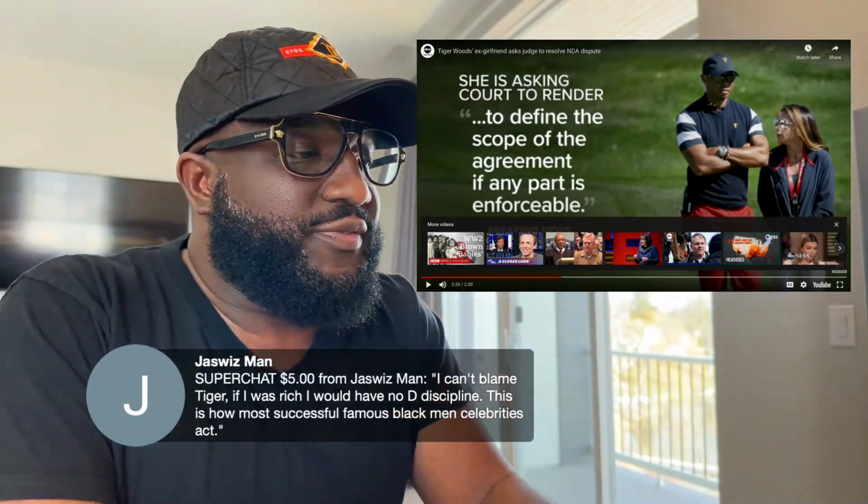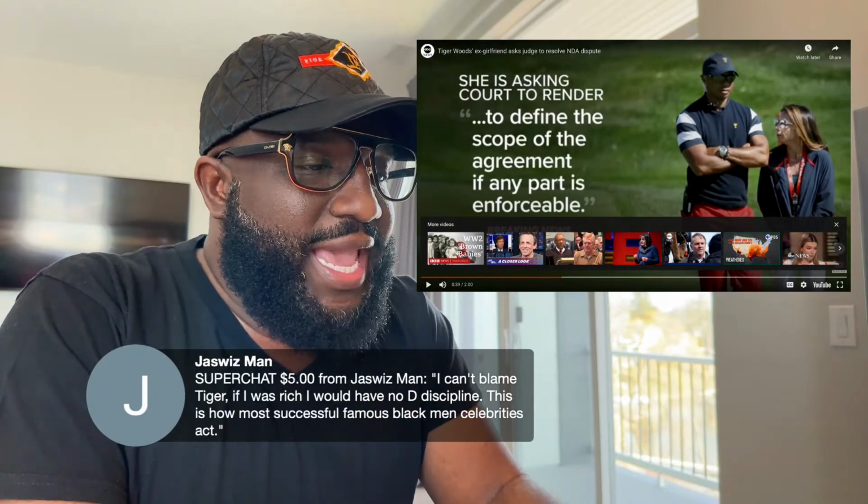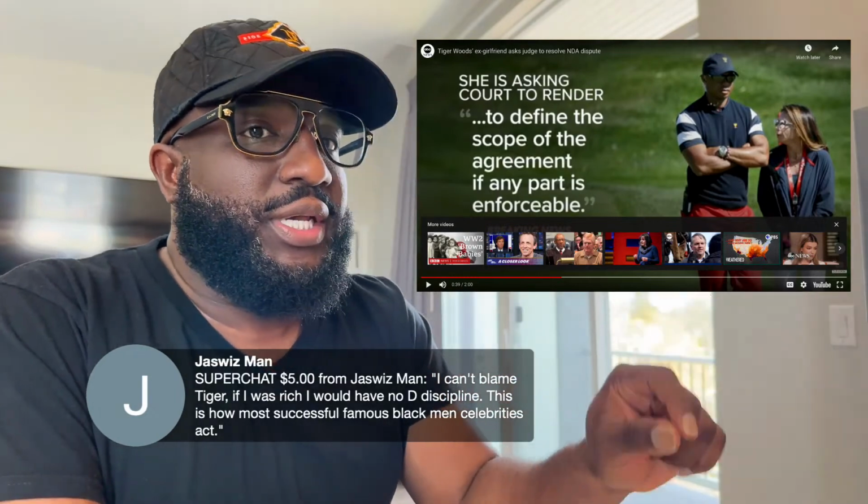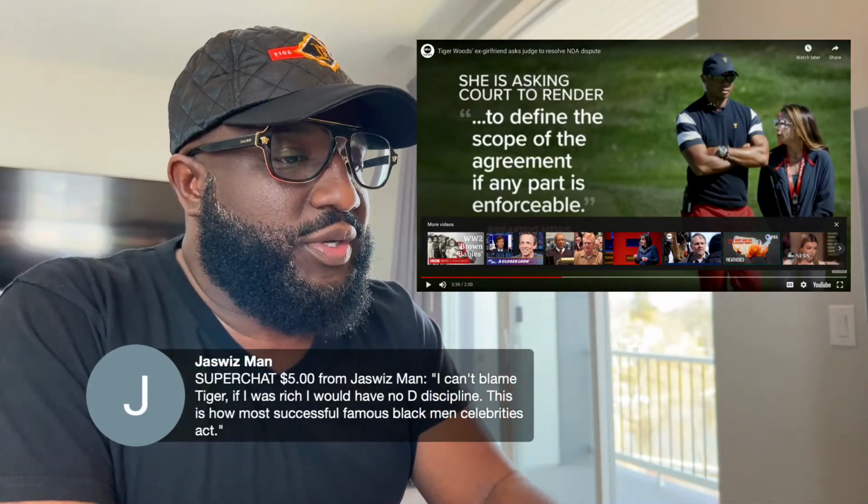He said, this is how most successful black men celebrities act. No, this is how most famous black male celebrities lose half of what they got and a reputation to go along with it.